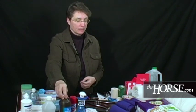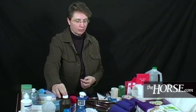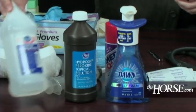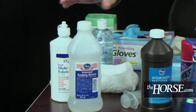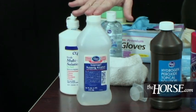Peroxide sometimes is used for some superficial wounds to be used as a cleaning agent. Alcohol, whether it's in swabs or whether it's in bottle form like this, since you also have gauze pads, if you need to, if you're directed to clean around a wound with some alcohol.